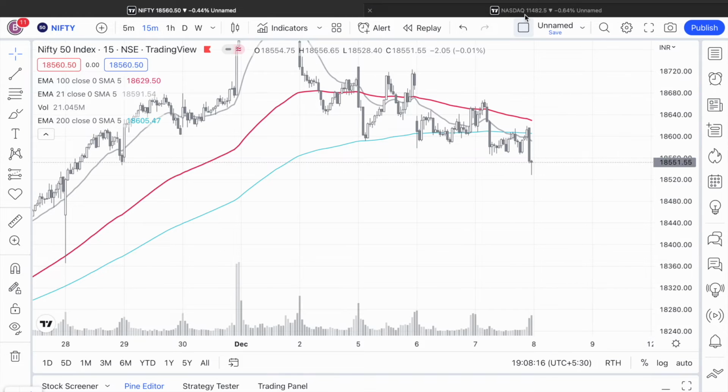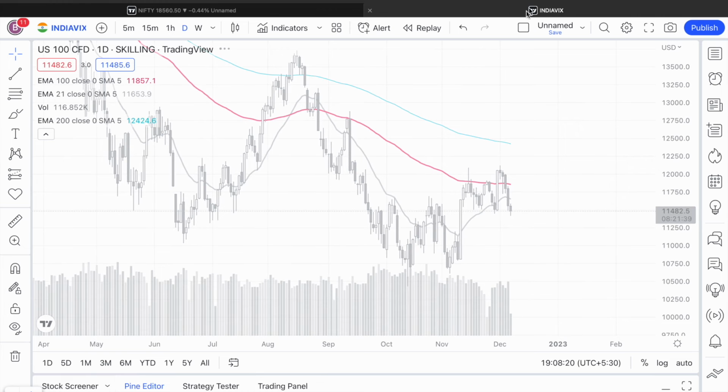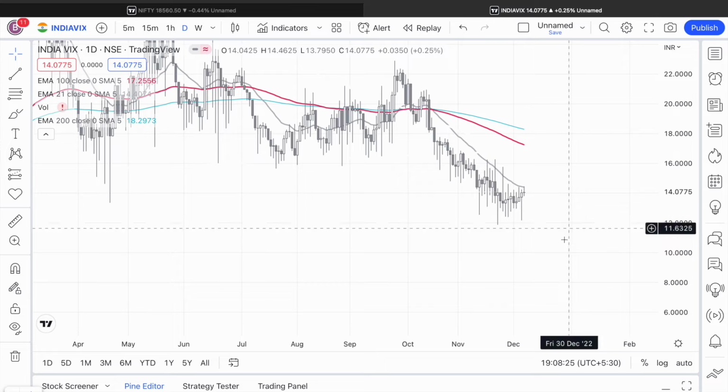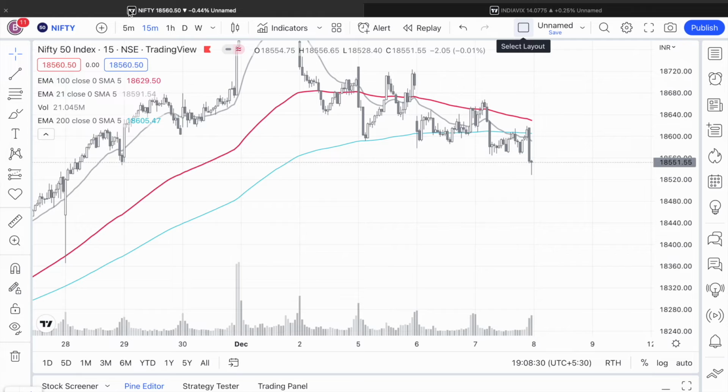And looking at the India VIX as well, it has been rising for the past days. You can see here that the India VIX rose by about 0.25%, not a big movement as such. Considering the US market is pretty weak, the best thing we could expect there is a sideways movement. If the US market manages to be sideways, then obviously our domestic markets are going to outperform the US markets. All right, so that was my analysis on Nifty.